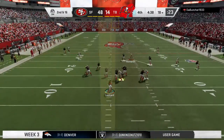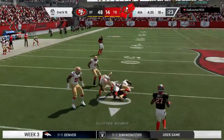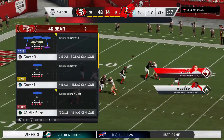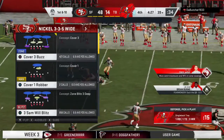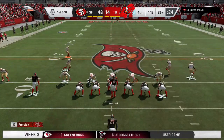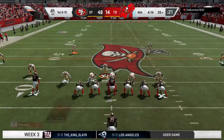2nd and long. And this one to Treadwell, complete. And mark him down way up close to the 40 at the 39. That one a gain of 20 and a 1st down. So signs of life in what's been a dormant offense in this second half. Here's 1st and 10.